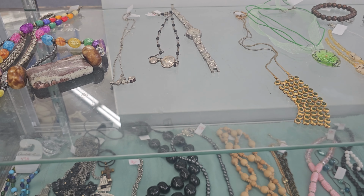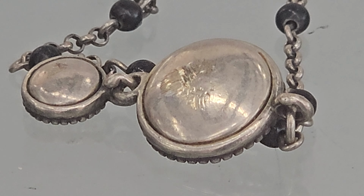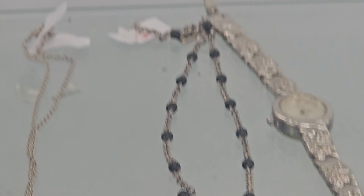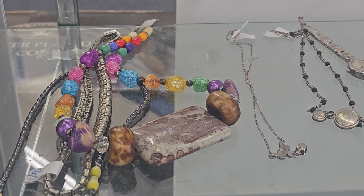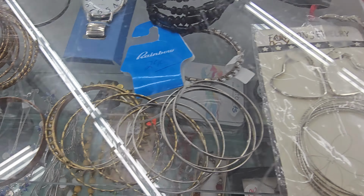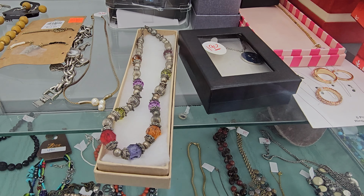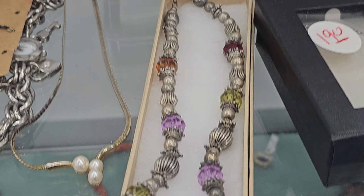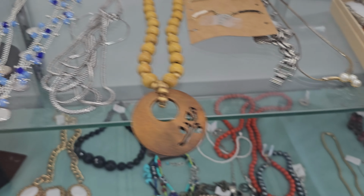Is this sterling silver? Look right here. I don't know. We're going to check that out and see if it is. Might be, might not be. I looked at the clasp without asking anybody to take it out of the case, and I don't believe it's sterling, so I'll leave it alone. That is a pretty necklace.